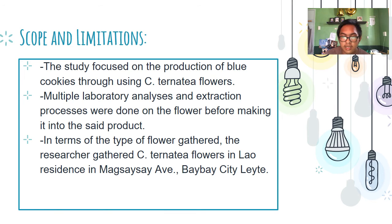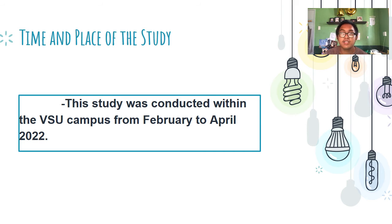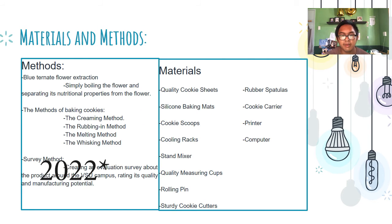Now, next is the time and place of the study. This study was conducted within the VSU campus from February to April 2021. And here are the materials and methods. First, we will go through the methods, which is blue ternate flower extraction. It's just simply boiling the flower and separating its nutritional properties from the flower.